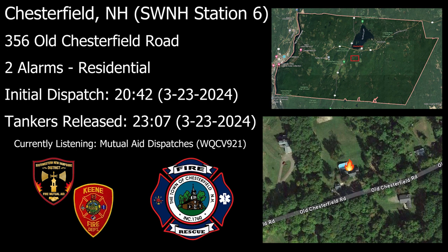Otis 14. Do you respond mutual aid to Chesterfield on a second alarm, number 349 Old Chesterfield Road? Requesting the ambulance to stand by the scene. Repeating, 14, to respond mutual aid to Chesterfield on a second alarm, number 349 Old Chesterfield Road for a fully involved house fire, requesting the ambulance to stand by. 2051.